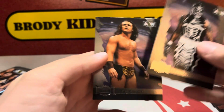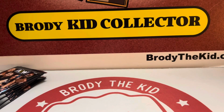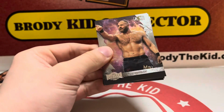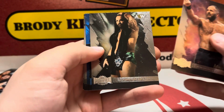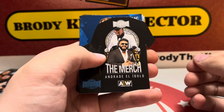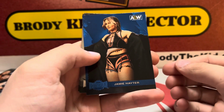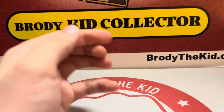Penta and Jungle Boy. Four packs to go. Let's see what else we got in this box. Had a Jambalaya in it. That's pretty awesome. We got Moxley, Sean Spears, who just made his return to NXT, pretty awesome. The merch, Andrade, that's pretty cool. Really cool card right there. Jamie Hayter, high number. And Bowens rounds out that pack.